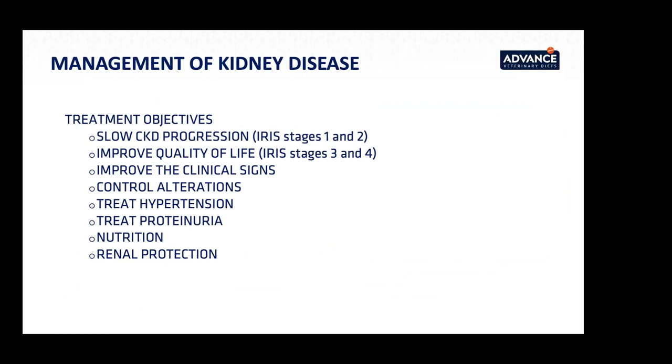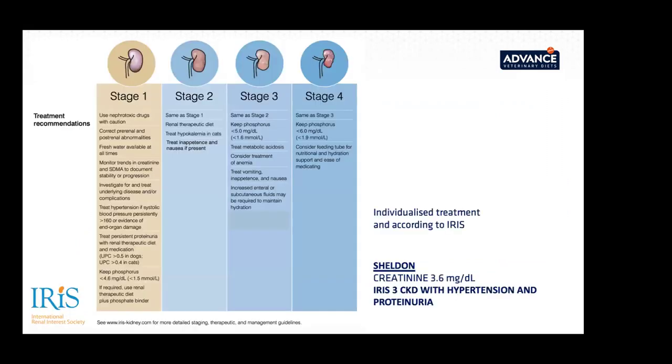Treatment mainly slows the CKD progression and improves the quality of life when we are dealing with a patient with IRIS stage 3 and stage 4. Improve the clinical signs, control alterations, treat hypertension, treat proteinuria, nutrition, renal protection; mainly these are palliative treatments. So after the dehydration, after the exacerbation of his CKD, the creatinine of Sheldon decreased to 3.6, and the final classification for Sheldon was IRIS 3 CKD with hypertension and proteinuria. So we need to treat it.